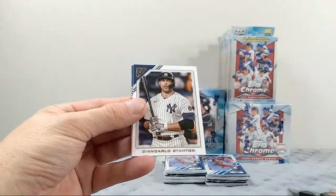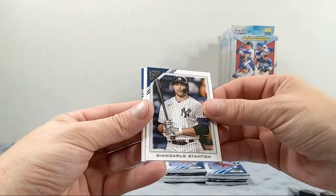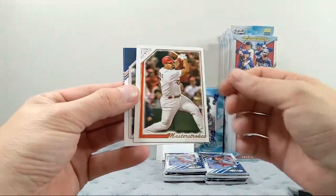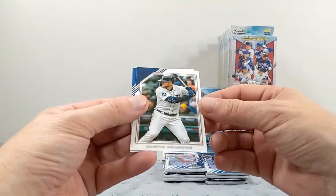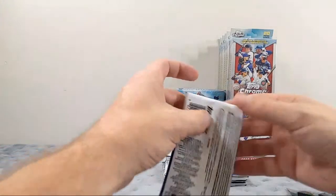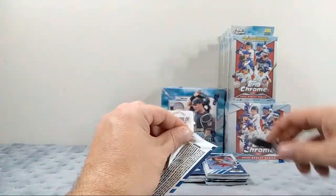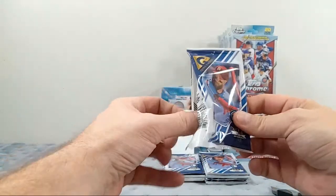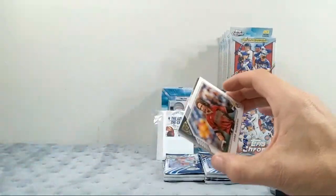And we got Edgar Cabrera, rookie. Giancarlo Stanton. Masterstrokes, Albert Pujols for the Cardinals. Austin Meadows, Matt Vierling, rookie. That's just so weird that it has no... It's like the foil completely ran out, and they didn't change it inside there in time.